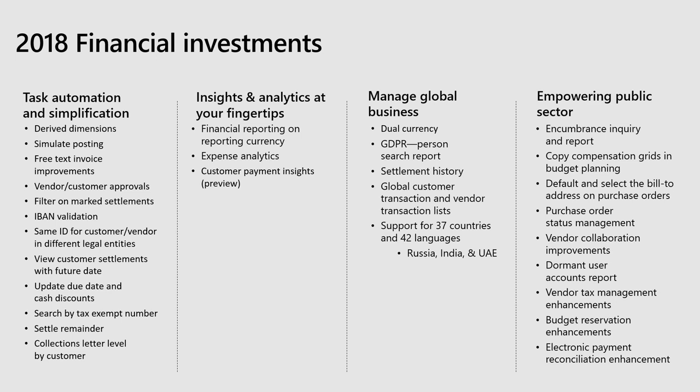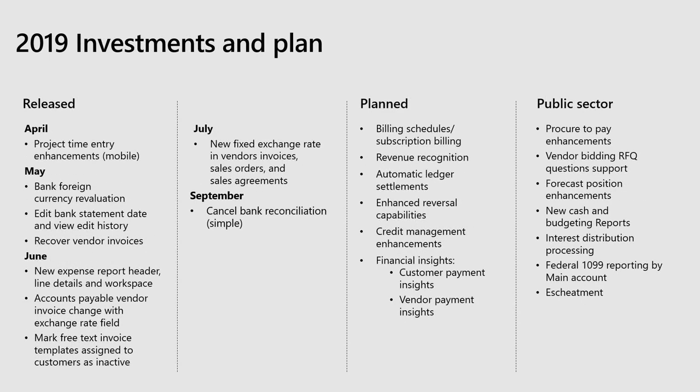We had a big investment in public sector functionality. So last year we announced the acquisition of the IP rights for the Tyler Insights. And that functionality has been continuing to come in on monthly updates for the last year. And there's actually a theater session that I will show you the time for. So if you want to go see some of that great public sector functionality, you can see that demo today. So let's go ahead and move over to the 2019 plan, and then we'll go into some demos.